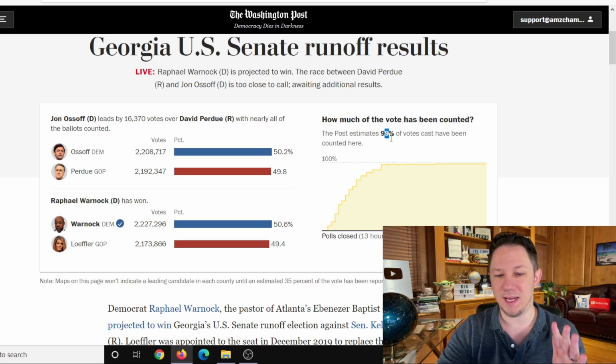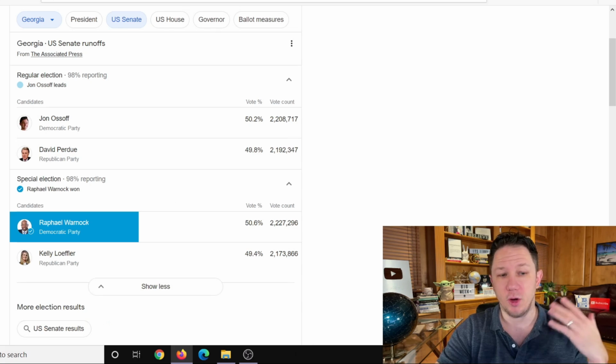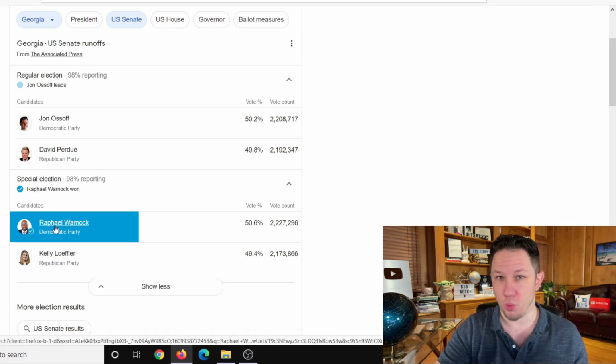One is there's 99% reporting here. Number two, if I go over to Google over here on this site, it says 98% reporting. Both sites have declared the one Democrat, Raphael Warnock, as the winner. He is winning with 2.2 million votes to 2.17 million votes. So he has about a 50,000 vote lead.